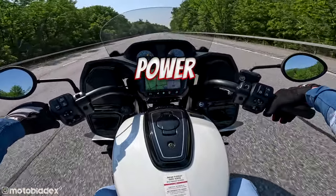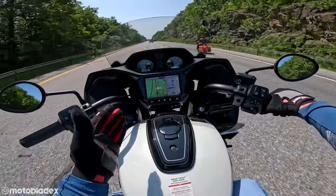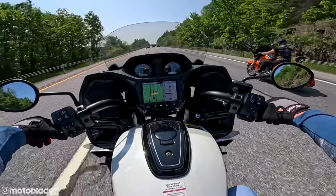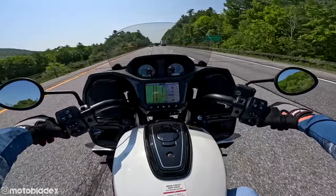We are in sport mode, so let's see what we can do. All right, power, 10 out of 10. Power is amazing. The acceleration is super fast, super quick. You guys felt that, or saw that there at least, and you can really feel it.